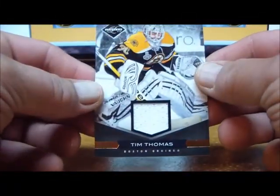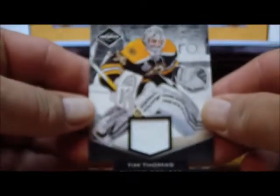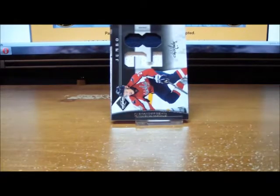For the Boston Bruins, we have a Tim Thomas jersey card, and this is 51 of 99. 51 of 99 for the Bruins. And Roar's Daddy 2. Tim Thomas.